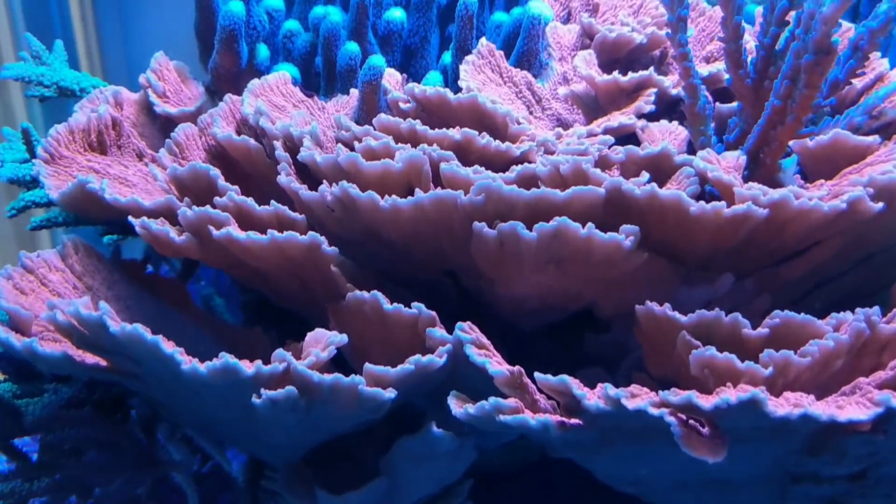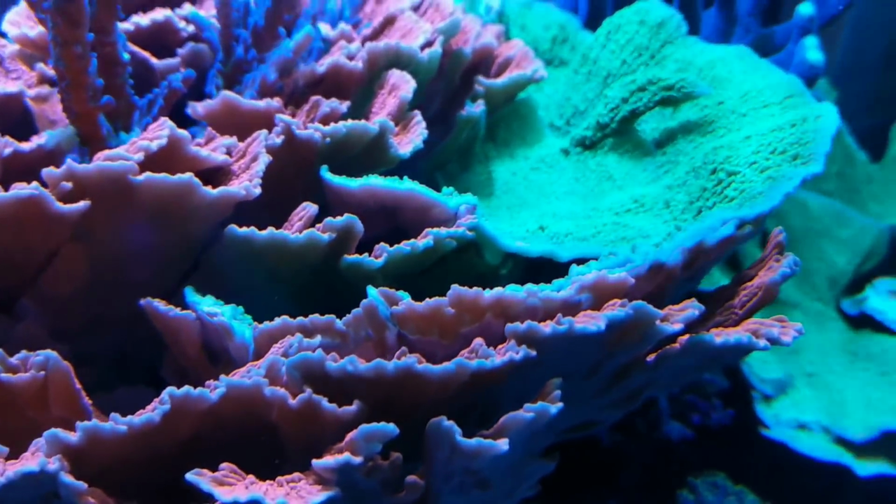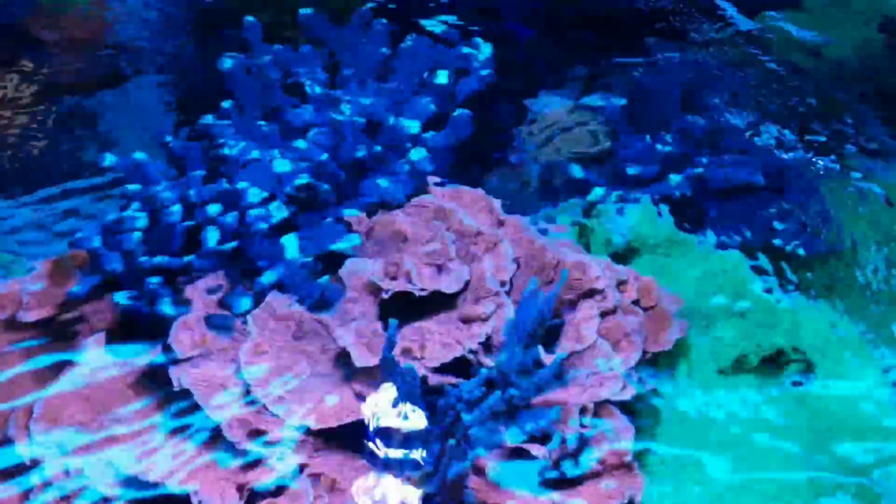Corals are looking great under the Hydra 26s. This Monty needs to get trimmed. It's almost touching the glass at this point, so I'm just going to break off a huge chunk of it. It's the size of a serving platter at this point. Same with the Pasillipora behind it.